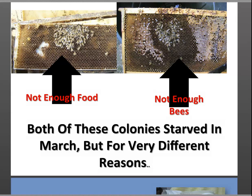We talked about not enough food and not enough bees. Not enough food is you just flat run out, but not enough bees is not having enough bees to form a bridge to get to that honey and to make a cluster big enough to get to that honey. And both of those problems are beekeeper caused and should be taken care of way before the bees get to that problem.